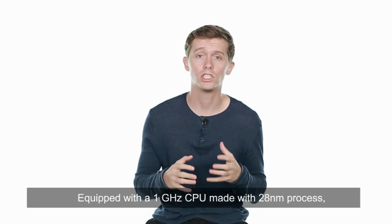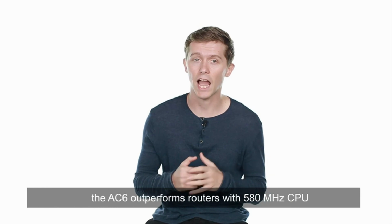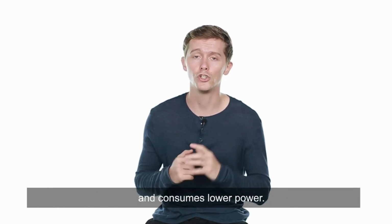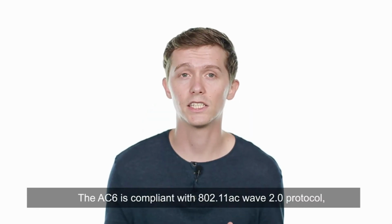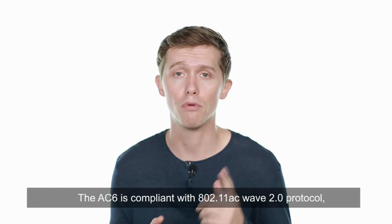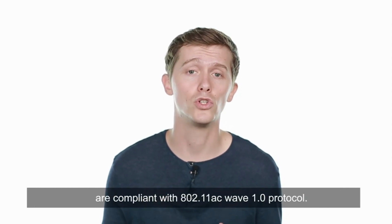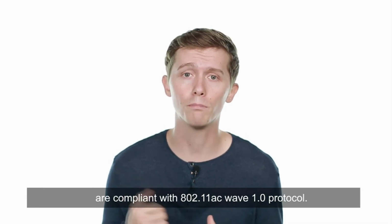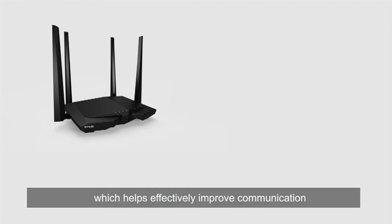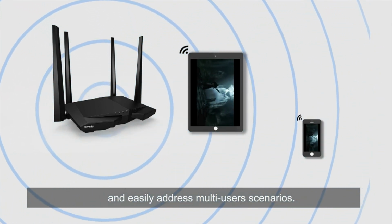Equipped with a 1 GHz CPU made with a 28 nanometer process, the IPv6 outperforms routers with 580 MHz CPUs and consumes lower power. The IPv6 is compliant with 802.11 AC Wave 2.0 protocol, while ordinary routers available on the market are compliant with 802.11 AC Wave 1.0 protocol. It supports the MU MIMO technology, which helps effectively improve communications and easily address multi-user scenarios.